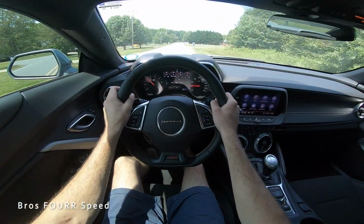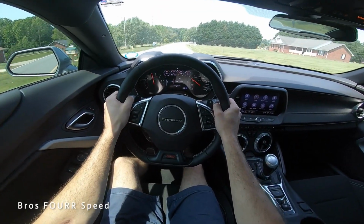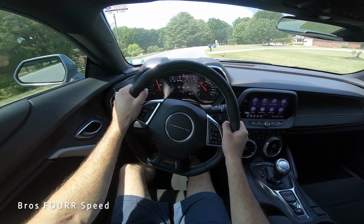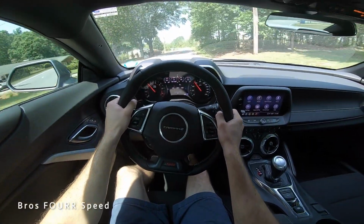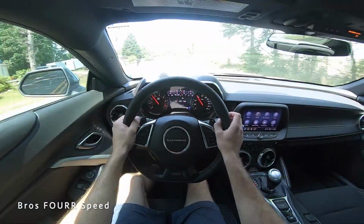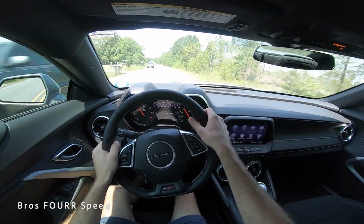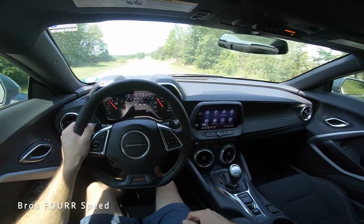And now switching over to the POV angle. Even just a mild acceleration up to speed. It's quick. Paddles are responsive like I mentioned, and you can get a look from this angle how this interior is, especially with these notches, the bulges in the hood. Gives it a really nice sports car feel.